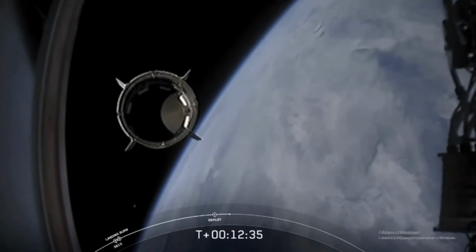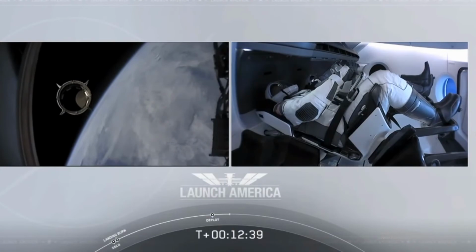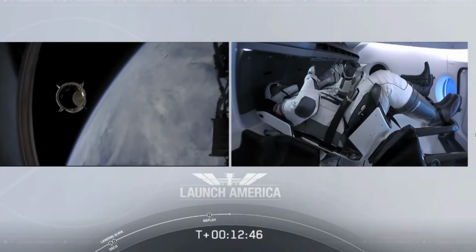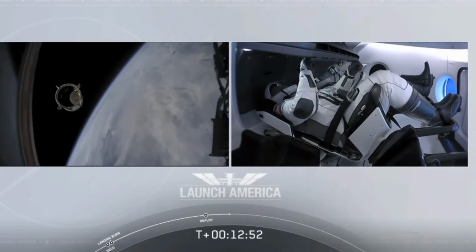We have a few words for you from our Falcon 9 chief engineer. Standing by. Dragon, Chief Engineer on Dragon to ground. Bob, Doug, on behalf of the entire launch team, thanks for flying with Falcon 9 today. We hope you enjoyed the ride and wish you a great mission.